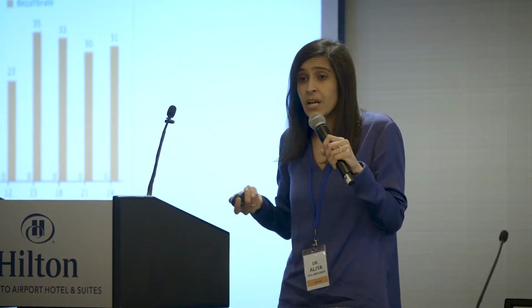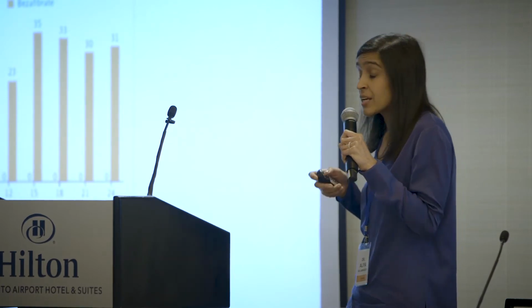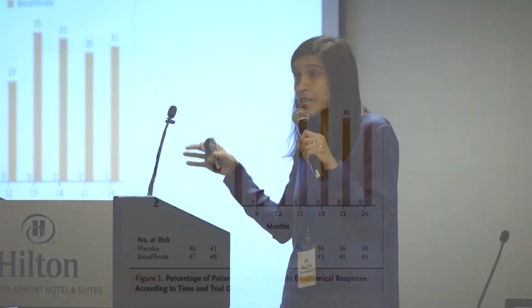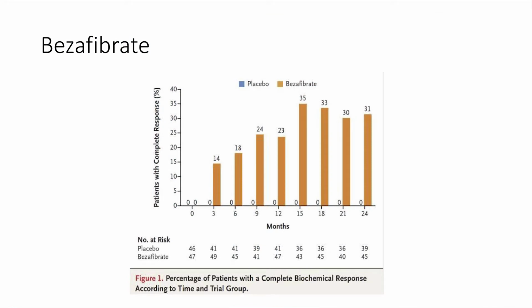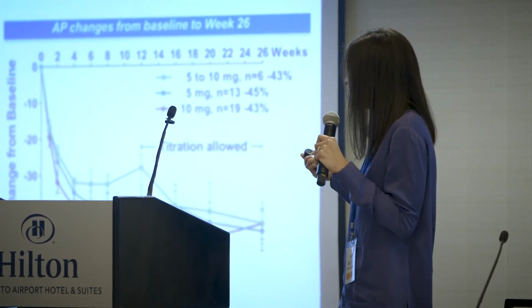And other studies are being done on other drugs. So this is a different phase 3 clinical trial that was done in Europe that looked at bezafibrate, a cholesterol-lowering medication, in patients with PBC. And while it does lower cholesterol, it also improves biochemical markers of cholestasis. So you can see 31% of patients who took bezafibrate with ursodeoxycholic acid had a normalization of their liver tests after 2 years of therapy. So this is research that's allowed us to develop multiple new options for patients with PBC, which is alluding to what an exciting time it is for us to be treating this disease.